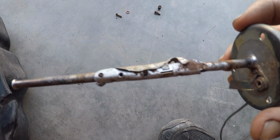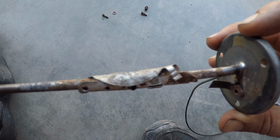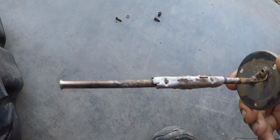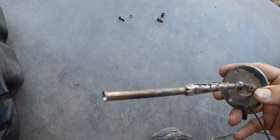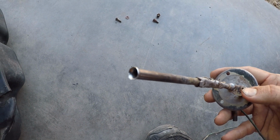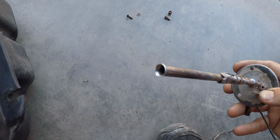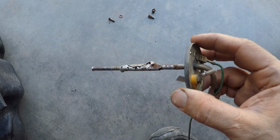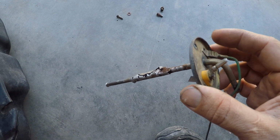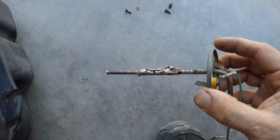So I cleaned off all the rust. It looks like there's no cracks in the tube. I broke off the fuel sending part because it wasn't doing any good. I took off that little sock on the end, and then I flared it to make it suck up the fuel a little bit better. I found one of these on eBay, and I just ordered it up, and it's coming from France, so I don't know how long it's going to be, so I wanted to make this one usable.